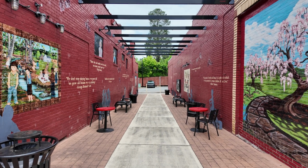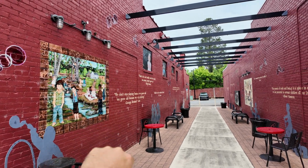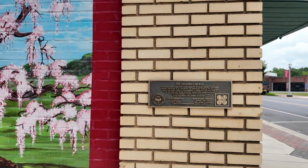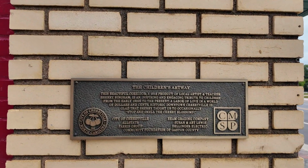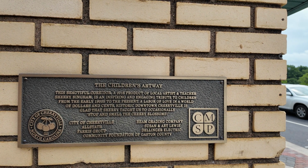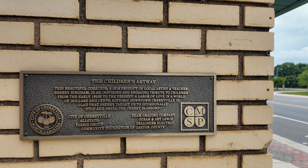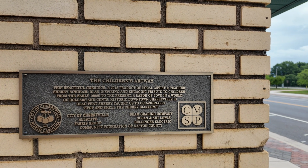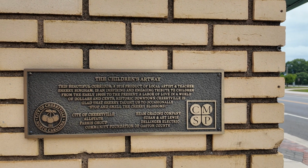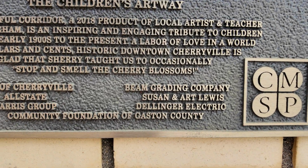Look at this really cool alleyway right here between these two businesses. They got a bunch of children, got a lot of quotes from different people throughout the years. And they call this the Children's Artway. This beautiful corridor, a 2018 product of local artist and teacher Sherry Bingham, is an inspiring and engaging tribute to children from the early 1900s to the present. A labor of love in the world of dollars and cents, historical downtown Cherryville is glad that Sherry taught us to occasionally stop and smell not the roses, but the cherry blossoms.